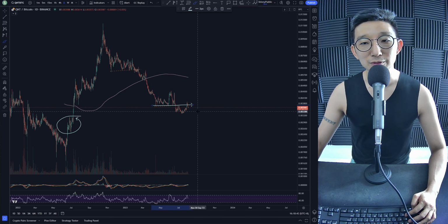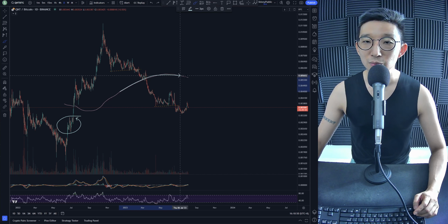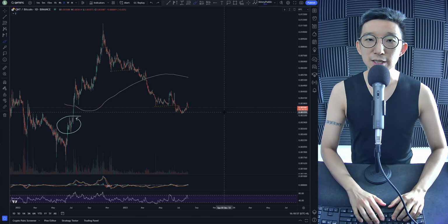But we've already broken back above the resistance. So do we consider this as invalidated? Not yet. You have to take out the highs over here. Moreover, we're under the skinny pink line. And the skinny pink line is curving back down. So we are still with a bearish bias for Quant against BTC.